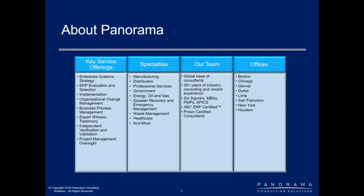And then we also offer independent verification and validation. So there may be a project that's in flight, an implementation that's already started, so we can come in and provide some independent validation of what you're doing, and then if course correction is needed, we would certainly offer those recommendations around that. And then we just offer general project management oversight for implementations.